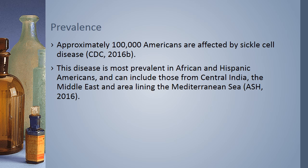Discussing the prevalence of sickle cell anemia, approximately 100,000 Americans are affected by sickle cell disease. This disease is most prevalent in African and Hispanic Americans and can include those from central India, the Middle East, and areas lining the Mediterranean Sea.